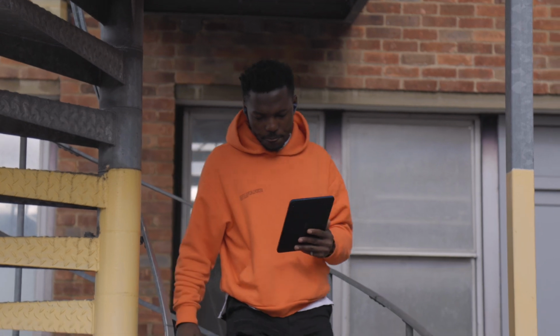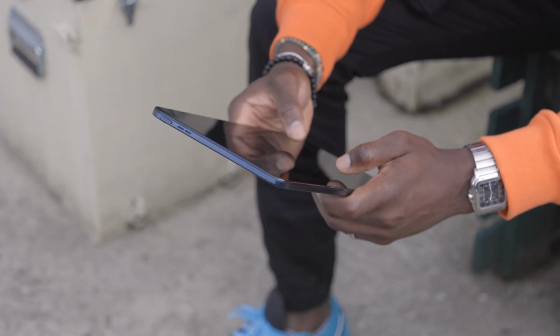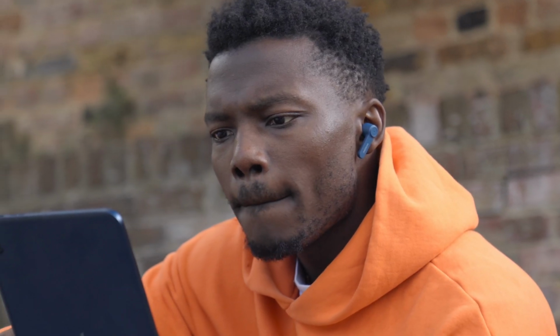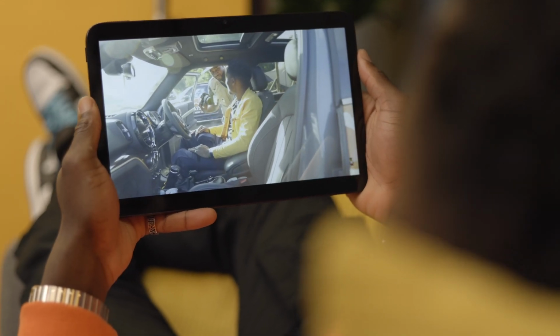Usually I work on a desktop computer, meaning I'm glued to my desk, but with the Nokia T20, I can take the experience outside of the studio and work anywhere around the building. Sometimes the best ideas come with a change of scenery. With a 10.4-inch display with 2K resolution, I can see every detail of my work, create presentations when I'm pitching for new work, and when I decide to take some time out to game or just catch up on the latest TV series, the display is perfect for binge watching endless series and streaming sports.